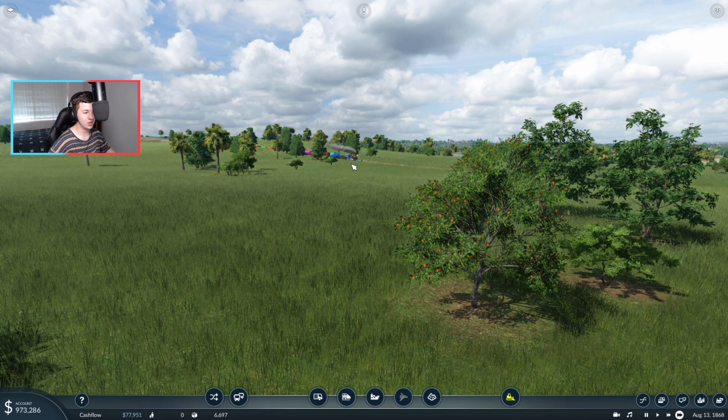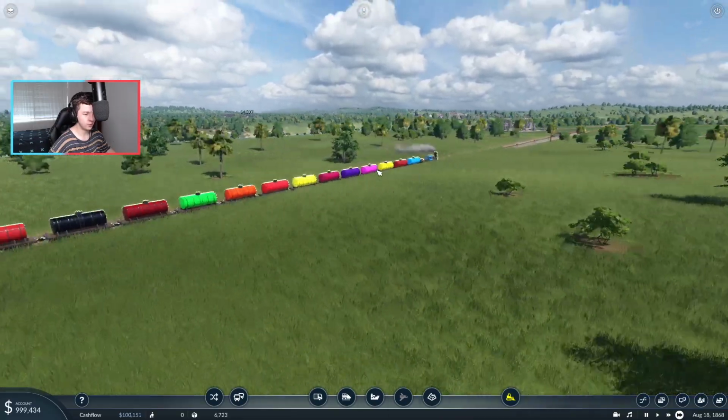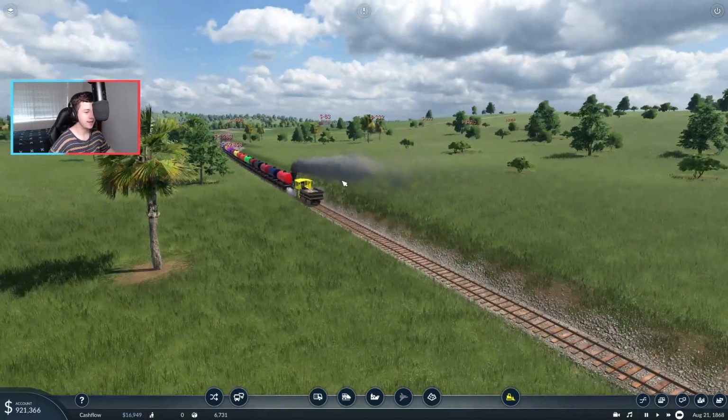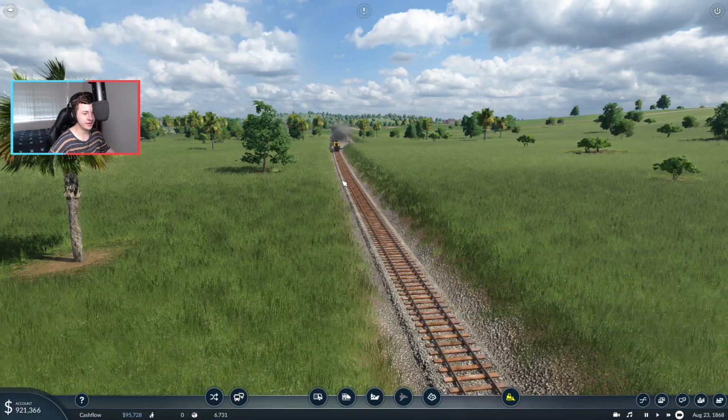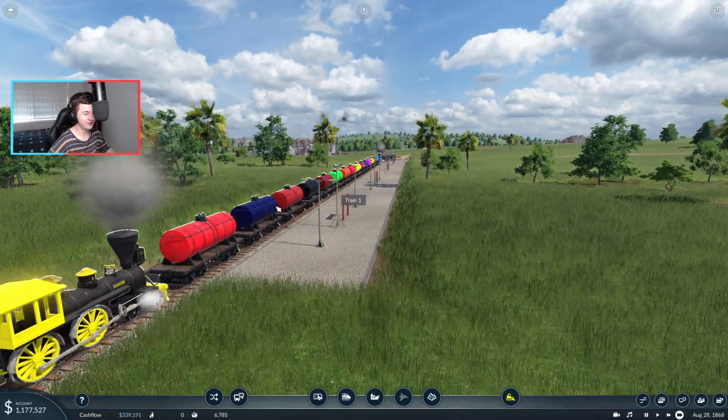Look at that. Look how beautiful that looks, but very odd in this type of scenery. What do you guys reckon? Look how beautiful it looks. It does look beautiful, but looks very, very odd. But it did make us $236,000, so good train. Good boy.